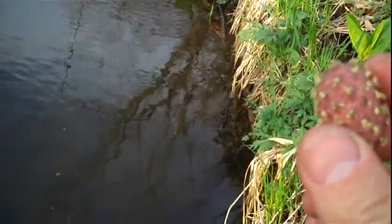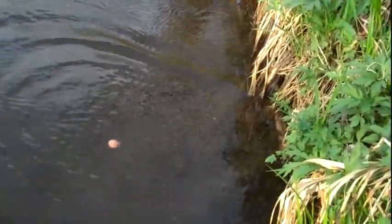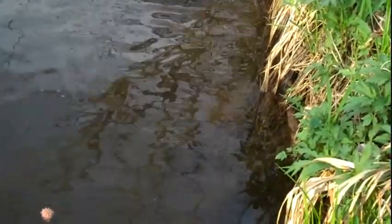Yeah, I'm going to throw it over there and see if I can get this frog to move. Nope. There was a frog over there, but now he's gone.